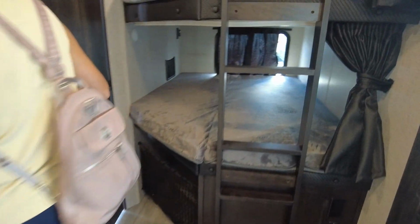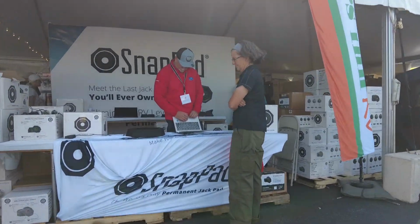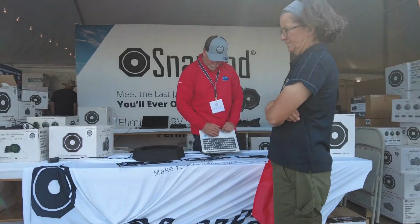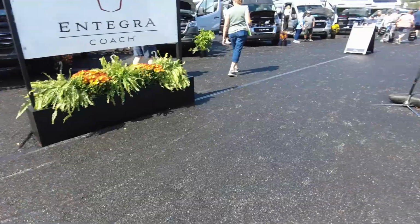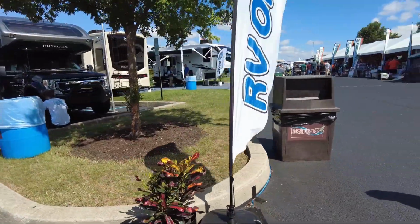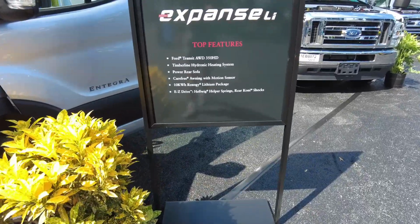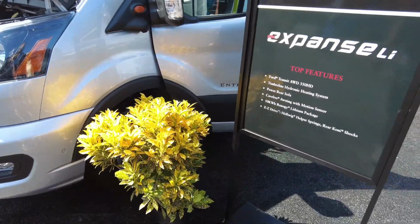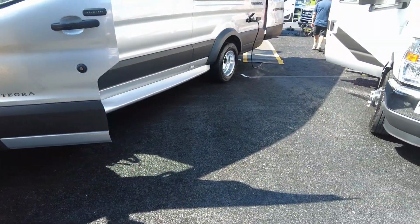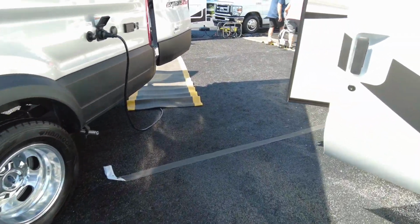Jake and Victoria. We had something to pull it with. Oh, one bath. Edwards Coach with RB1. Okay. Ford Transit all-wheel drive. Expanse. Wow, there's a couple of new ones I haven't heard of. Expanse. Let's see, look in the back.